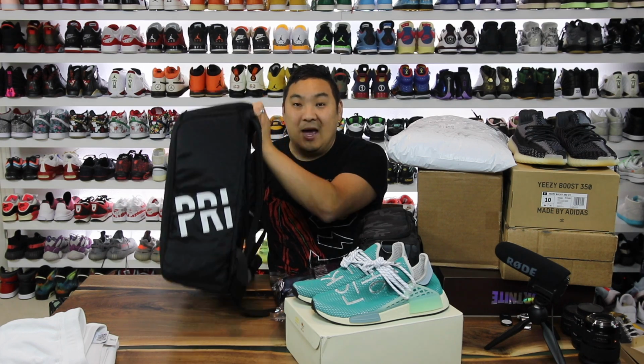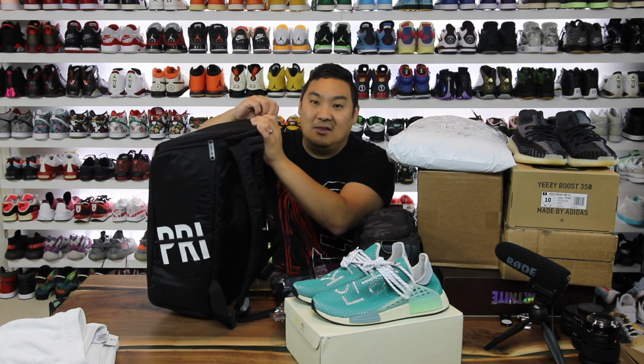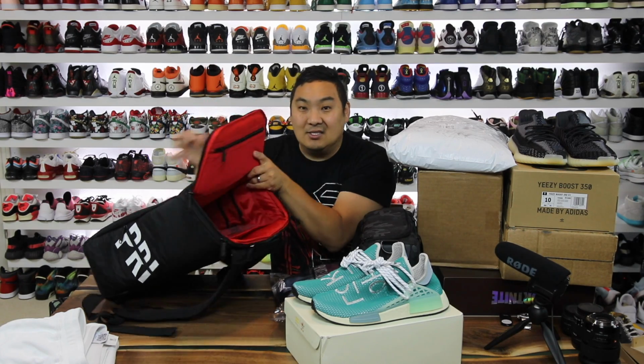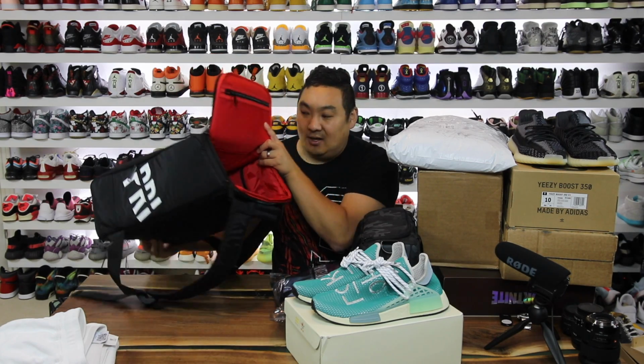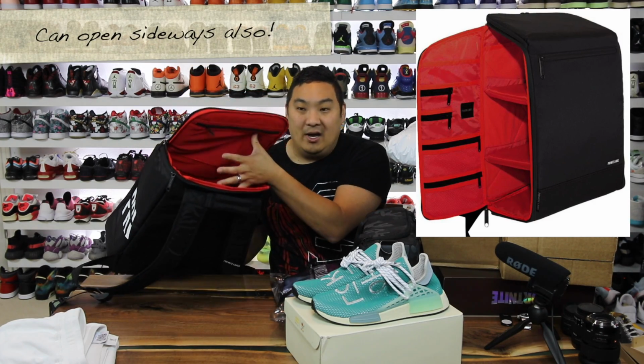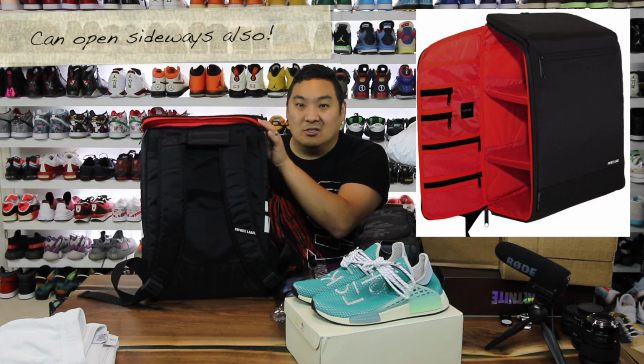And this is a look at the backpack. This is actually really crazy. This is probably going to be my carry-on bag whenever I go travel from now on, because it has such a ridiculously deep compartment right here to be able to stack your sneakers in here. But it also has a laptop spot as well as like phones and charger spots on the sides.